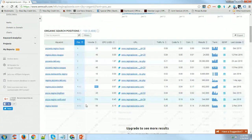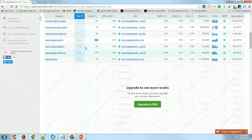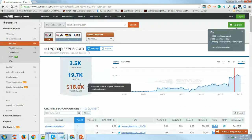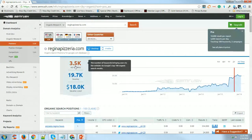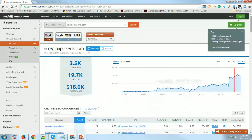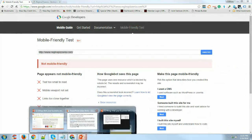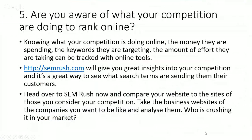Like, you can see what keywords they're ranking for. With the paid version, the pro version, it shows a lot more. They have 3,500 keywords they're ranking for. So there's a whole bunch. But what we'd mainly look at is the ones on page 1 with SEMrush. And let's go on to the next slide.